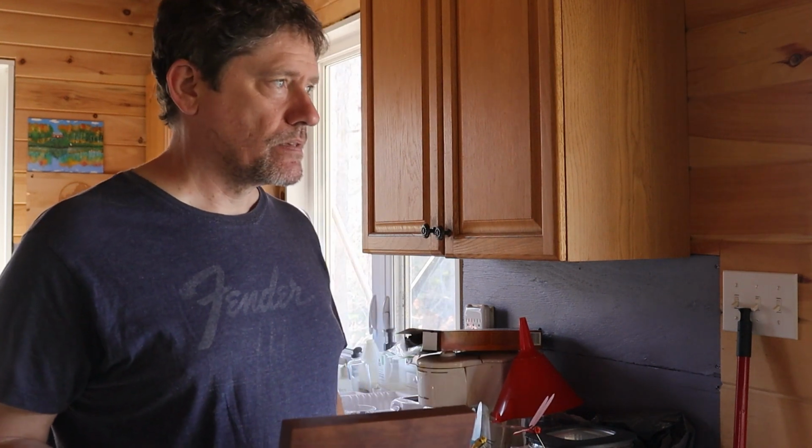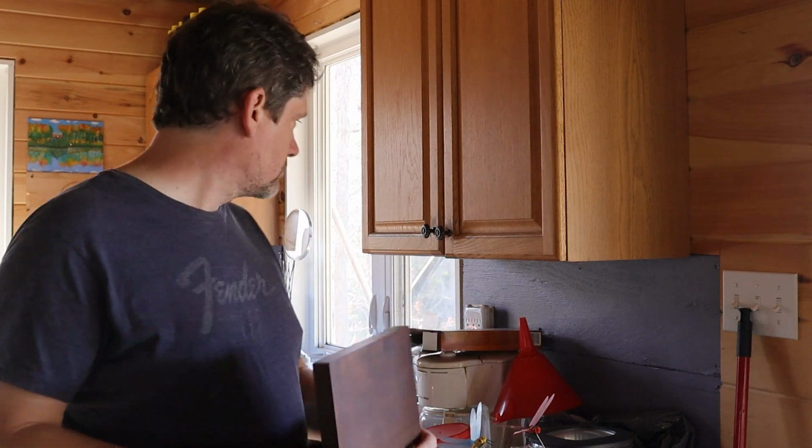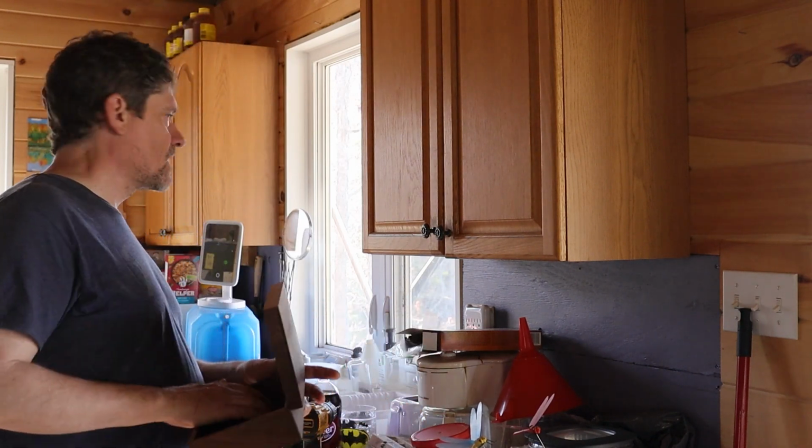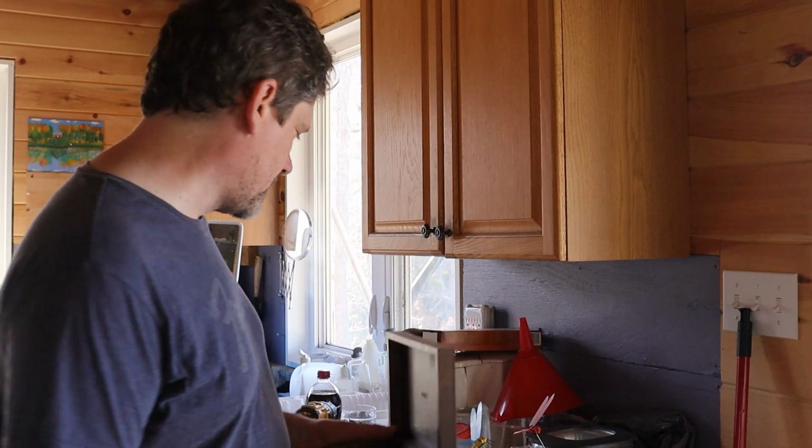It's really hot here in the cabin. We had a fire going because I like to get it nice and warm. It's pretty cool today. It hasn't hit 10 Celsius. I like to get pretty warm when we're having showers. Anyway, that's why I'm not wearing any pants. Just thought I'd point that out. You probably couldn't see that anyway.